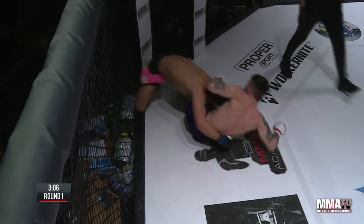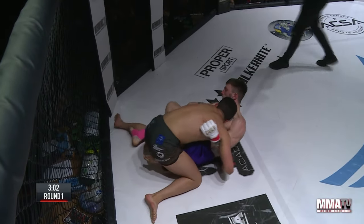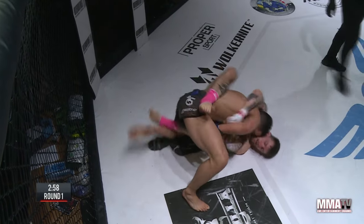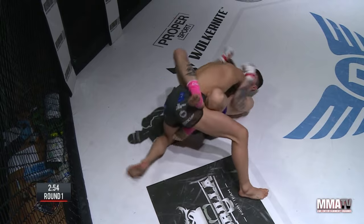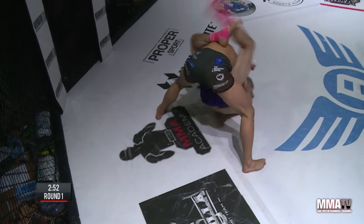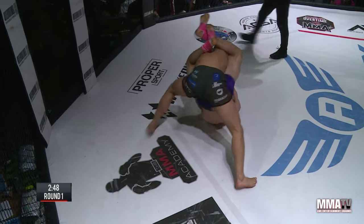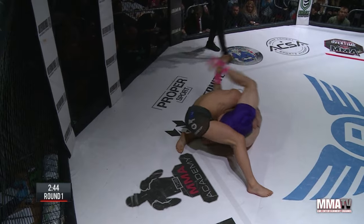Marlon, bit of a mad scramble here. Flowing on top, riding the position out. Dobbins doing the right thing, though. He's looking for underhooks on the far side. Now he's turned that into a wrist ride, and going to get himself back into that full guard. Yeah, good work doing that. Was bringing that guard up high again, going to threaten the triangle.